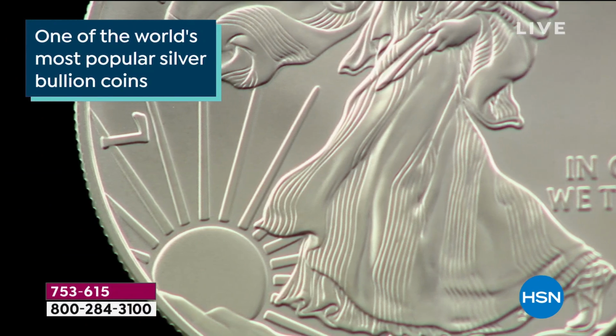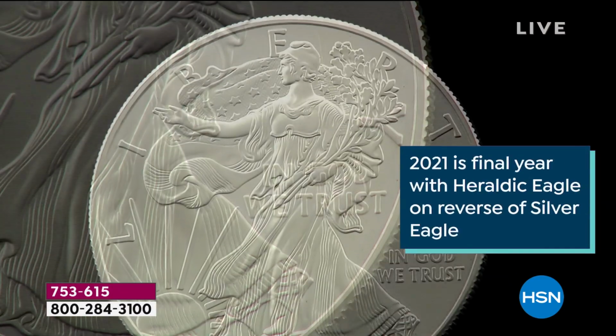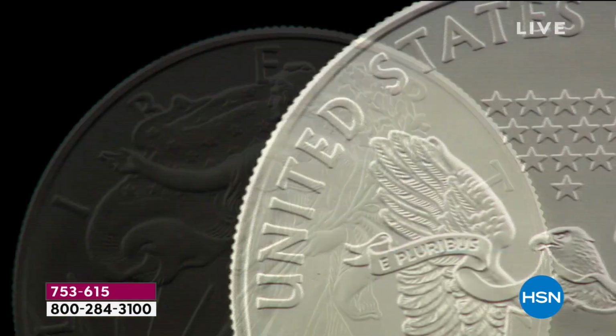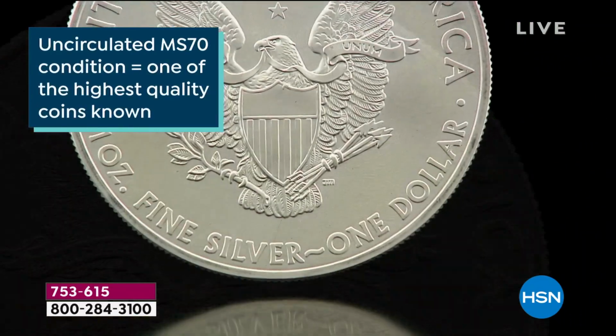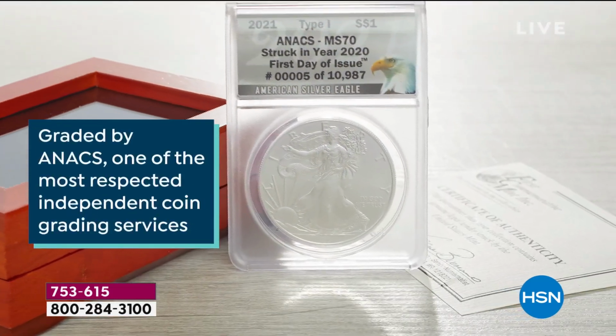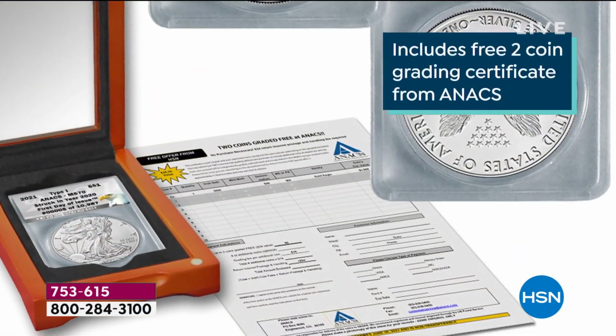Okay, I cannot wait to bring in our coin expert and specialist to dive into this, because this truly is a rare opportunity that you are picking up. This is the first day of issue, limited edition of the Silver Eagle that was struck in 2020. Yeah, MS70, it is the highest grade that you can find in a coin, done by ANACS.